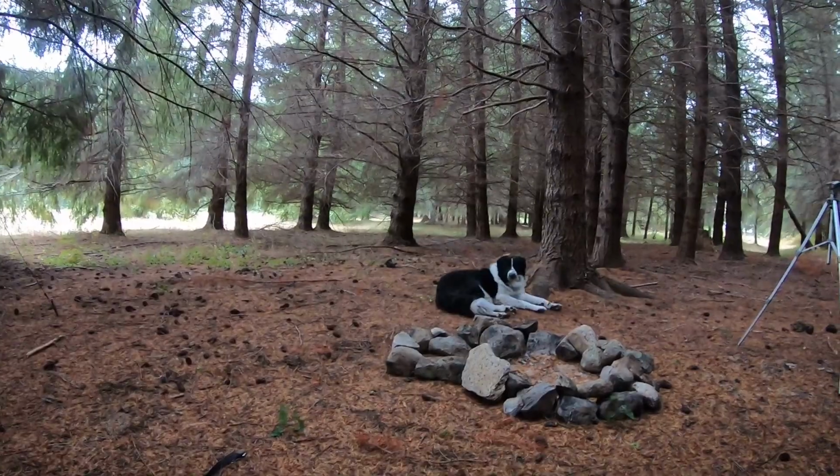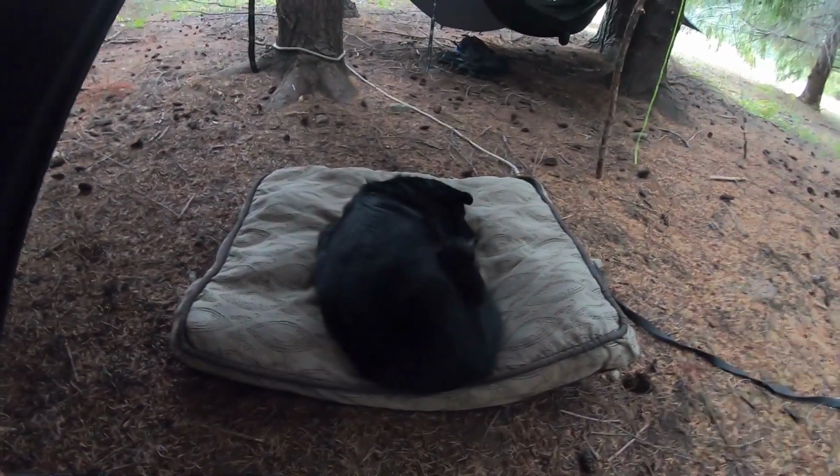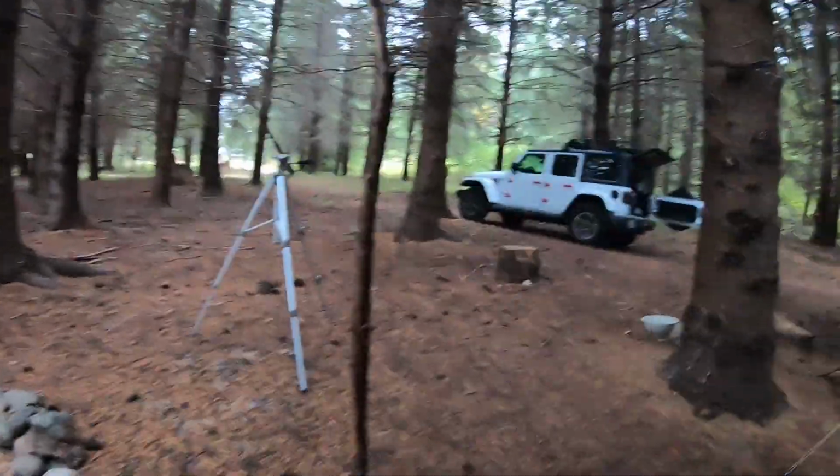The rain has begun. You can see the big dog, he don't care. He doesn't even know if it's raining. I finally got the other one out. She's on her dog bed now. But I figured, you know, starting to rain, it's a good time to talk about the tarp.